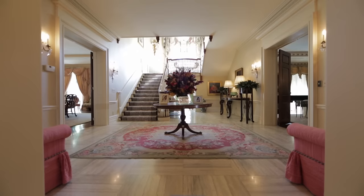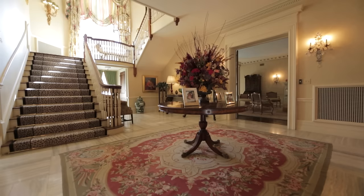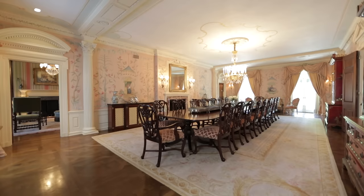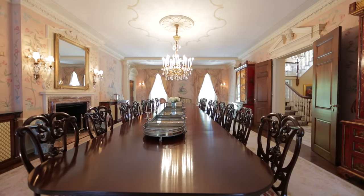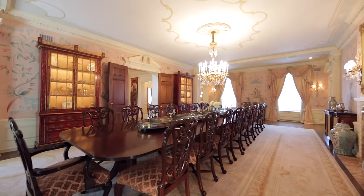On those occasions where we have a party, the front door opens up and you see the grand stairway and the beautifully appointed foyer. It's just a wonderful welcome for your guests. If you move from the kitchen into the dining room, you'll see that the dining room table seats 22 people. So you can have a sit-down dinner with a kitchen that's large enough to accommodate caterers or family cooking and feed 22 people at the same time if you're so inclined.